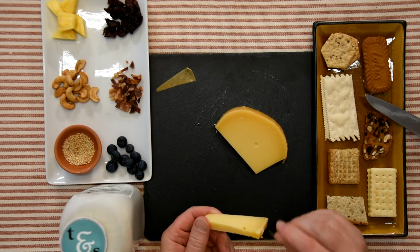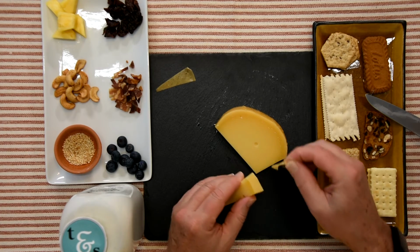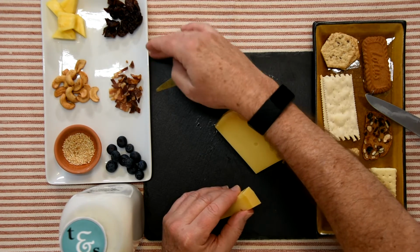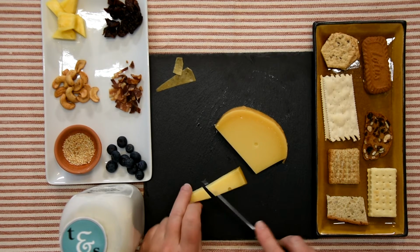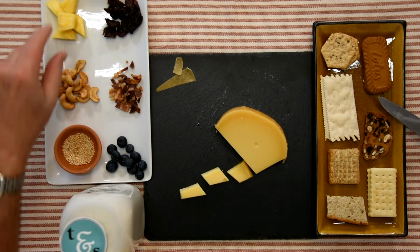Tough rind. Let's get that guy off. Okay. Well, a little piece of plastic from something that is static clinging to me. Yes. Still in life. Okay. Now we're getting somewhere. Next thing I want to do is some fresh pineapple.